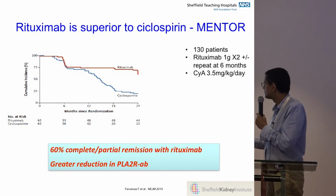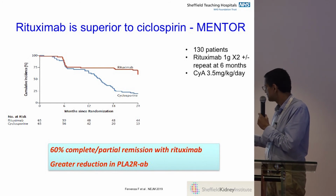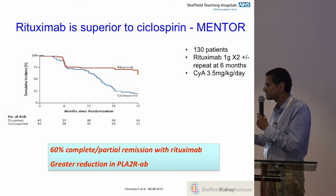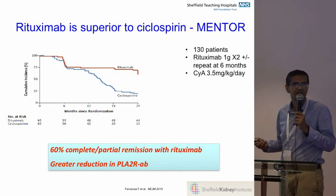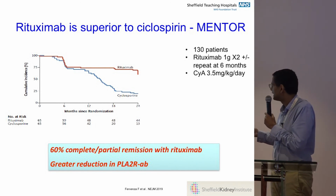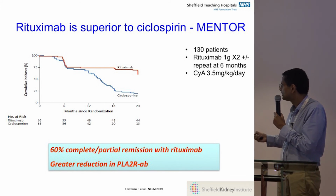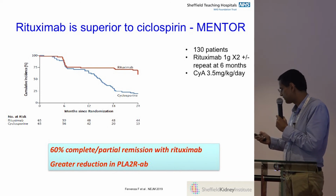I suspect it's not the kind of study that would have taken off in the UK, because the creatinine clearance to get into that study had to be more than 40, and I think many of us would feel uncomfortable about giving CNIs to people with a creatinine clearance of 45 or 50. But anyway, what it really tells you is there's no role for cyclosporin, and rituximab, again, has a disease-modifying effect.